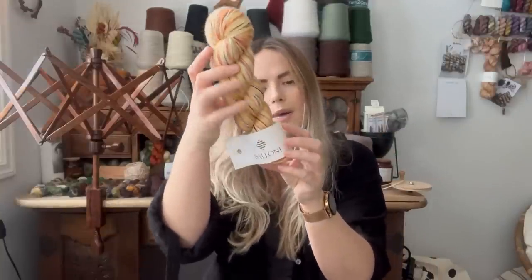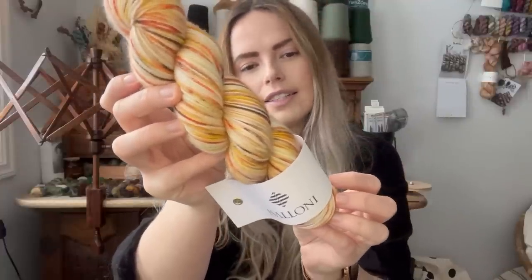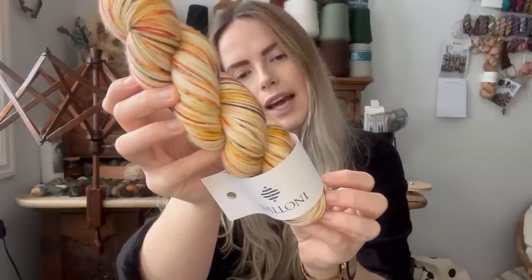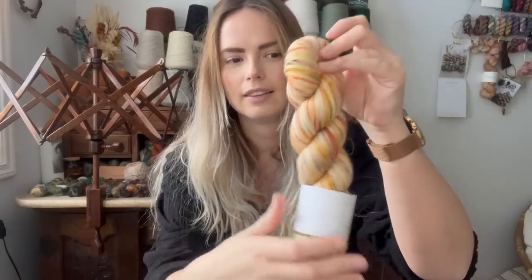Then I have this, the Isaloni. This is the Capra Twist Fingering in the color Puffins. This is 80% merino, 10% cashmere, 10% nylon. This is just so pretty. I love these colors. This will probably just be a pair of socks for me, if I'm honest with myself here.